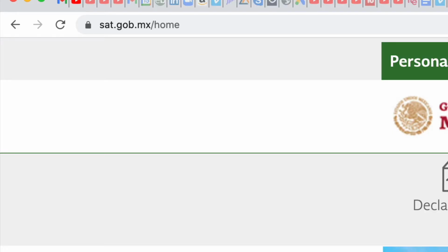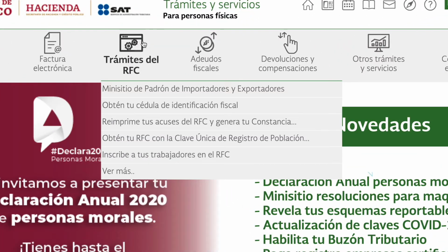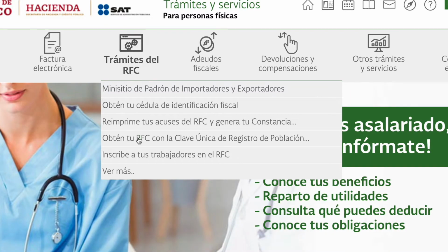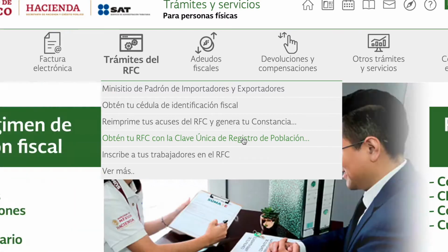So you'll head over to sat.gov.mx, which is, I guess, Social Security, taxes, things like that in Mexico. And we'll start out by going to Trámites del RFC. And then go down to Obtén tu RFC con la clave única de Registro de Población. Sorry, my Spanish is awful.